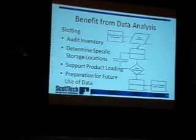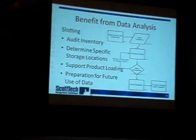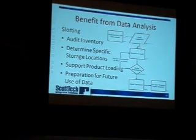Some of the benefits you'll get from doing the data analysis is that it'll get your slotting done. So, it's going to be important to slot your inventory in your warehouse so you get your fast-moving parts where you need them, your slow-moving parts where you don't need to get to them quite so readily. So, part of the data analysis, you'll save that information, you'll gather that stuff, you'll put it in the back of your brains, and you'll understand it. When you go to put all this product away, you'll know where it needs to go, how it needs to get put away.